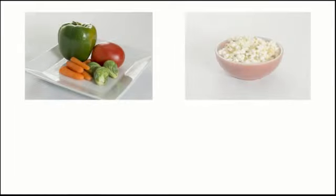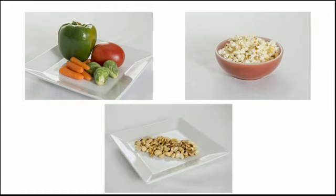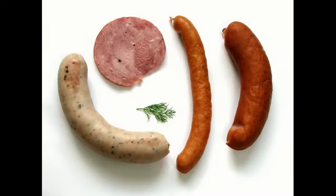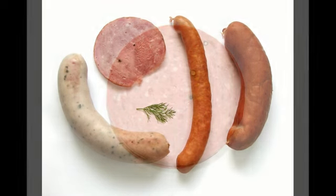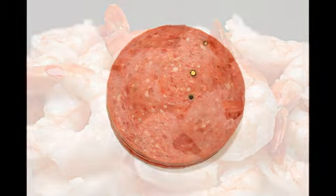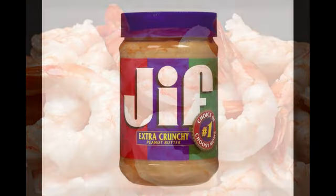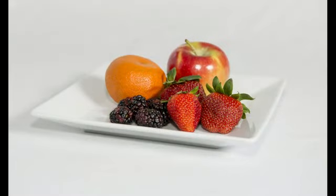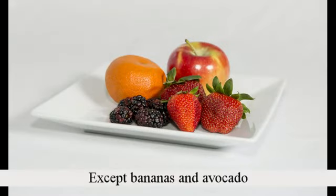Here are the foods you should avoid for the next 4 to 6 weeks. Avoid tough, fibrous meats with gristle. Meat with casings such as hot dogs, sausage, and kielbasa. Lunch meats with whole spices or casings. Shellfish, chunky peanut butter, and nuts. Fresh fruit except bananas and avocado.